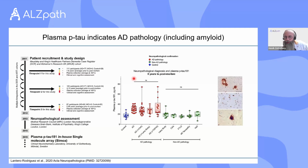This is an autopsy study indicating this. So people donated plasma, and then when they died, they also donated their brains. We had some different sampling time points, and 8 years before post-mortem, plasma was donated, and then we could measure plasma phosphotau 181, and then you see that people with Alzheimer's, that is the common feature of these diseases, they have increased levels of plasma phosphotau 181 here in the blood.